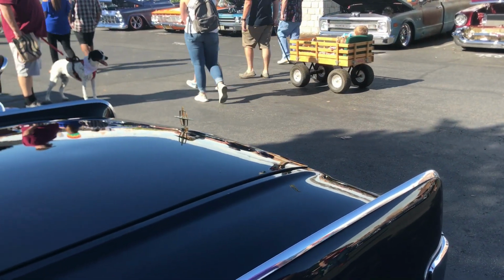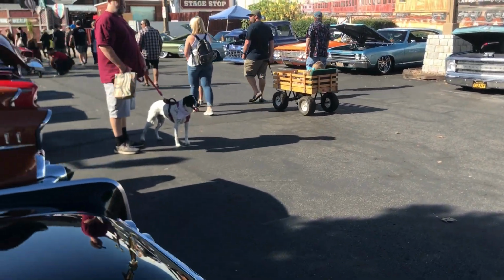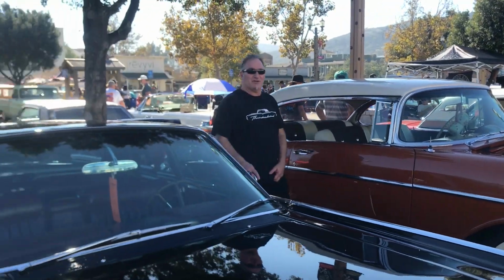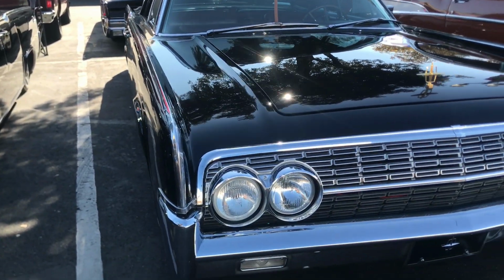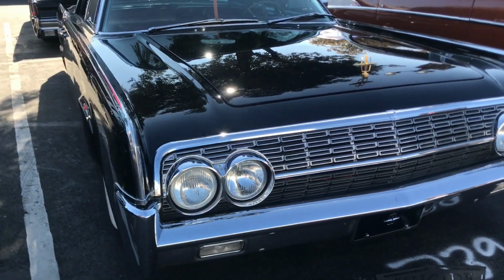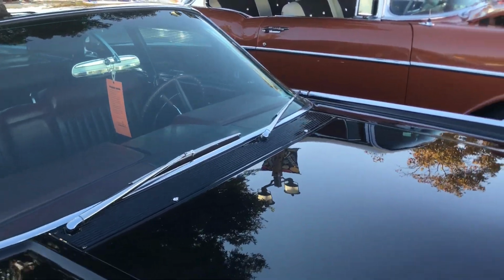Love all the stuff here. All right, guys, we're gonna keep on rolling. We got a lot of nice folks to talk to here. It's really hard to just keep walking because you got all these awesome people to talk to as well. This is the car I believe that I learned how to drive in right here. Let me see, is this the 62? I believe it is.